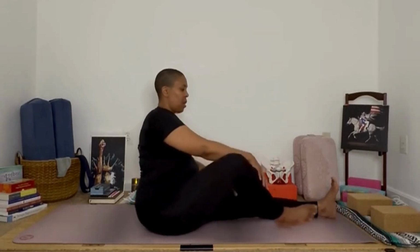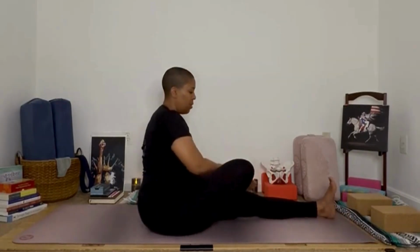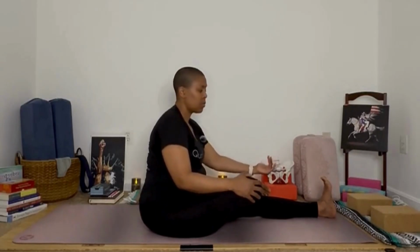Now, before we get into that seated figure four, we're going to gently take our right ankle, place it over our left thigh, and extend that left leg out. We want to make sure our feet are nice and active. So be sure to bring your toes towards your shins in an L shape. Now, for some people, this is good and this feels good. For some people, it doesn't.